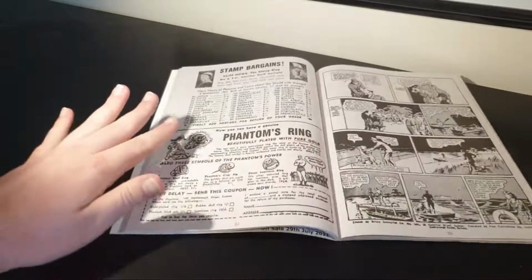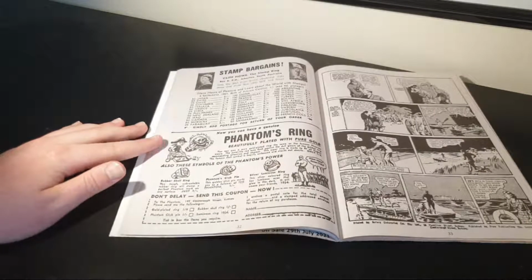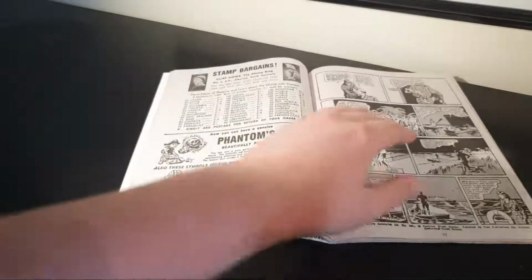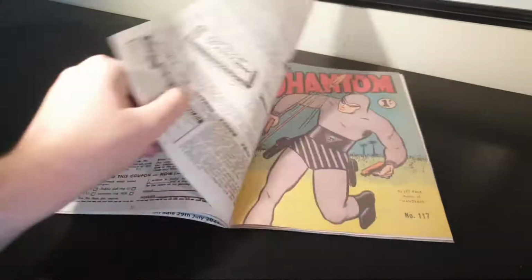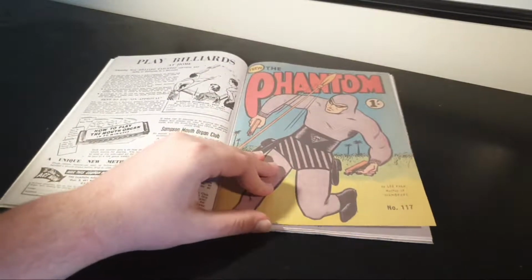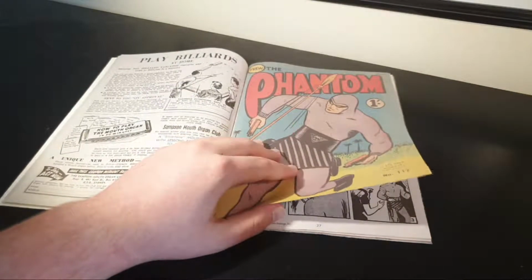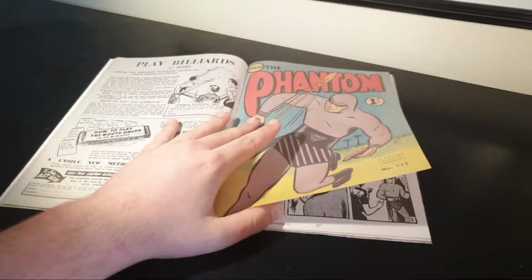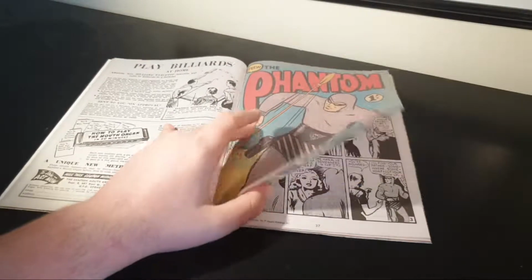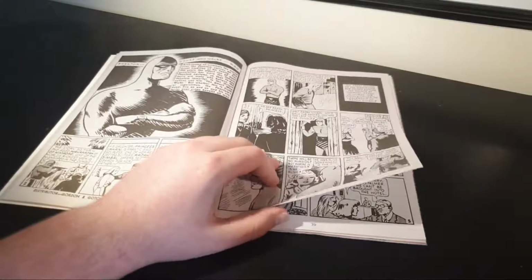Look, the old ads. I used to look at these old ads and say, oh, they look so cool. Yeah, enough of looking at the advertisements these days. So we have the Phantom 117 original cover. And again, with all these issues in this book, the old ones will have the word replica on the top right hand corner.